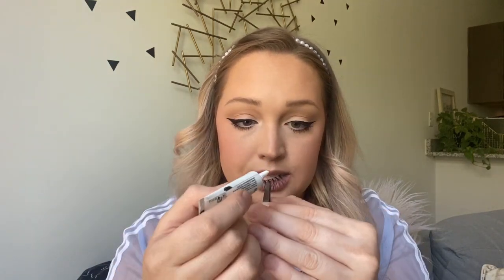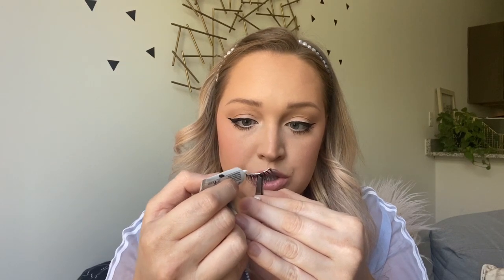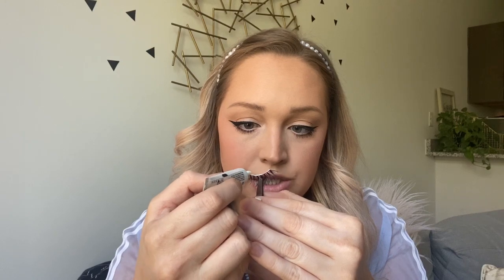For putting on lashes, tip: if you are not used to using the glue like this, I would not recommend it. I would recommend squeezing it on like a little palette and dipping the tip and then doing this. But since I do it all the time, I know how the glue works and comes out, so I don't blob it on the lash. So like that.